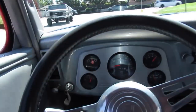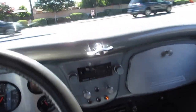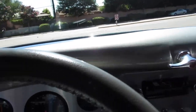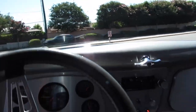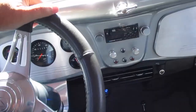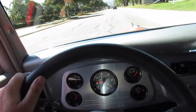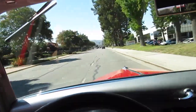It's got the nice VDO Gauge setup, old school cassette player. You can modernize that a little bit if you want. But that front window cranks out, gives you a little bit of extra air. But very nice. Suicide doors, air conditioning. It's got Vintage Air in it. Everybody likes to have some Vintage Air on those hot days like today's gonna be.